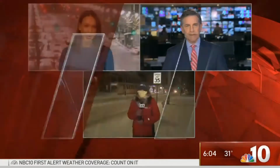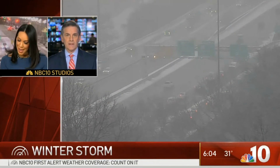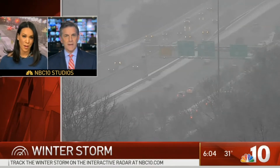And take a look at the scene here in Philadelphia. You can see the heavy snow coming down. This is on City Avenue and 76. Difficult to see and a messy drive today for those out on the roads. NBC 10's Brandon Hudson is live for us in Roxborough right now. And yeah, we see the snow that accumulated behind you there, Brandon. And it looks cold, too.